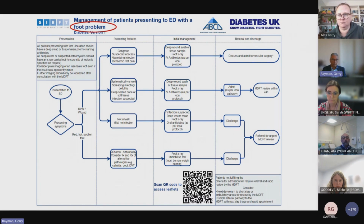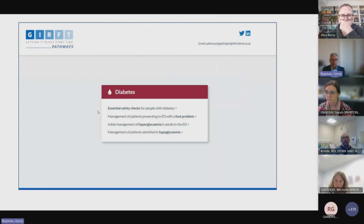And we thought the best way to do this was to put this onto an interactive pathway, which could be accessible on an iPhone, an iPad, or on your computer. But the great thing about having it on an iPhone, for example, is that it wouldn't be blocked by the hospital IT system, which seems to be so common these days. So this is what our pathways look like.